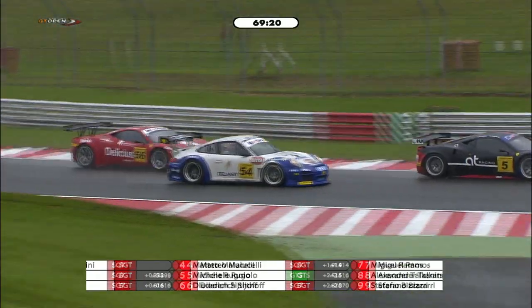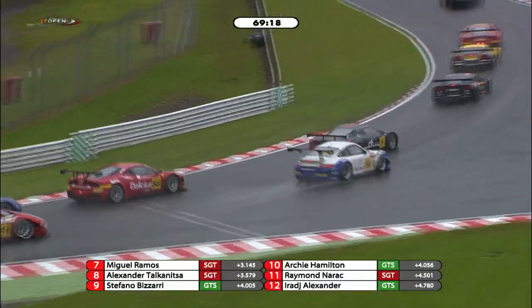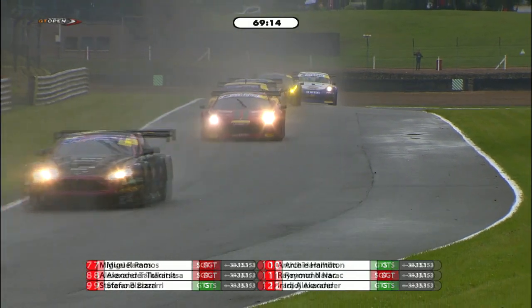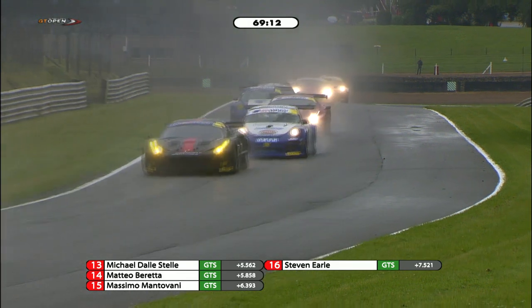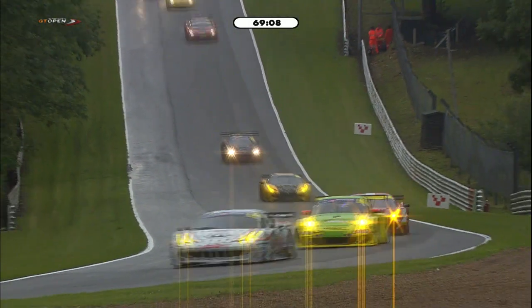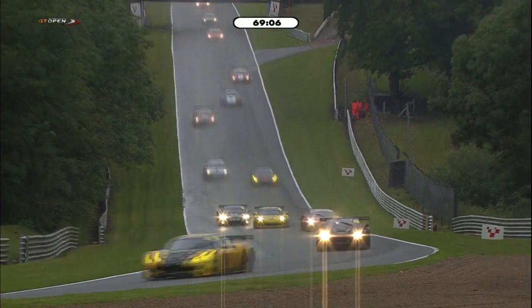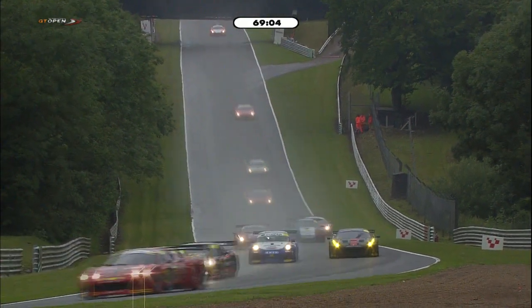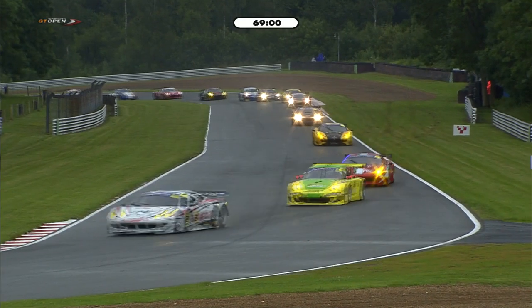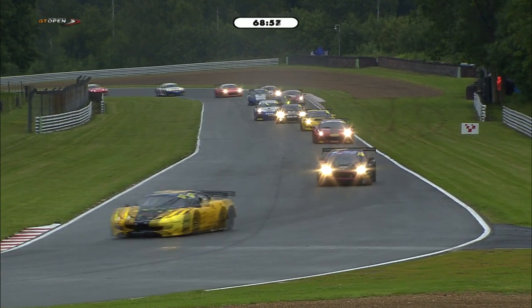Everybody cleanly through the opening stages as Archie Hamilton looks to make ground around the outside of Alexander Tkachenko. The race leaders head out to Surtees and then along towards Pilgrim's Drop, a fast and exhilarating section of the circuit before they turn into Hawthorns, and the three leaders begin to break away. Yeah, the top three already starting to get a bit of a gap over Malucelli in fourth place, and quite a disciplined start, at least so far, as they head out around this first lap of Brands Hatch.